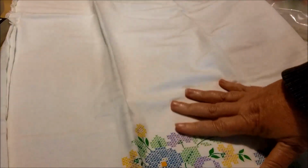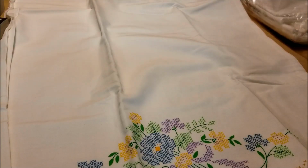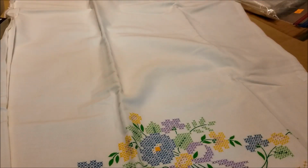And yep, these are pillowcases. At least the first bag is pillowcases. I would assume the rest of the bags are pillowcases. Now, my question is whether or not these are intended to be stitched on.